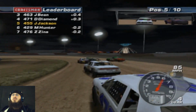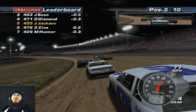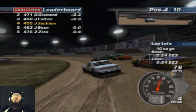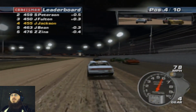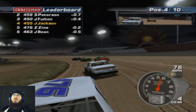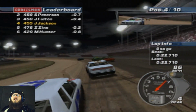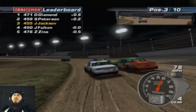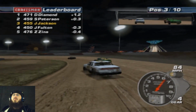Come on, get up to speed. I think I'll just follow behind Dan Diamond. Oh, yeah. The car's a smidge on the squirrely side, but Zinn's trying to get by here on the bottom. Let's find that speed and head into 1 and 2. Ooh, excuse me. Pardon me. Get the hell out of my way.